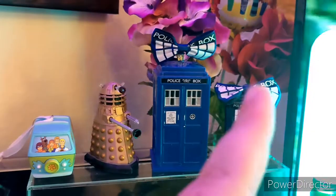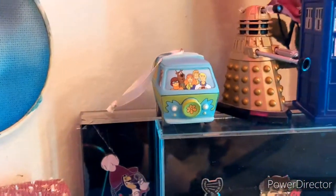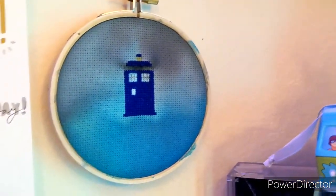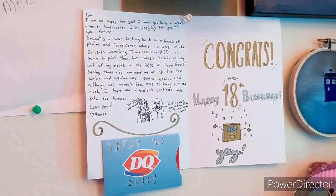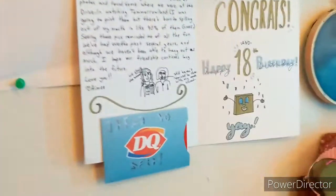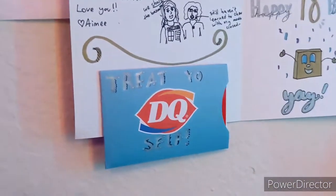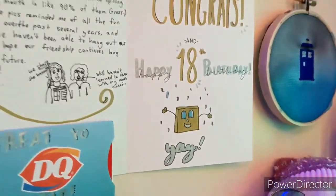I had little hair bows that I obviously won't wear in my hair, so I put them on there very cutely. Got a Dalek, a Scooby-Doo ornament for my dad. From my recent birthday, this is a TARDIS thing that my friend made me. I've got some of her cards here, like this 18th birthday one, that's very cute. It's got a Dairy Queen card that I haven't used yet. And she made a cute little Tiny Box Tim on it too, it was so fun.